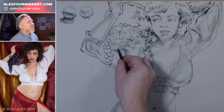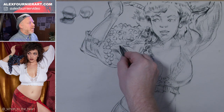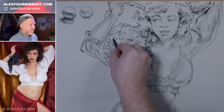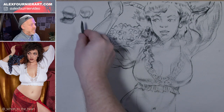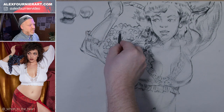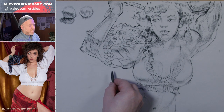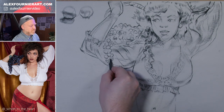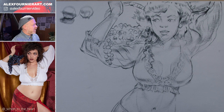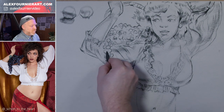All right, I said earlier we wanted to try to figure out how to make grapes look three-dimensional, and we're going to see if we can. Okay, I think they're going to kind of follow the same theory as this for the most part. Let's add some core shadows in here. Okay. Let me make them a little bit more round.